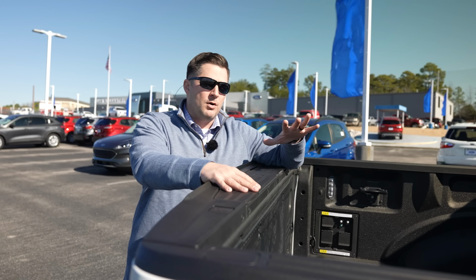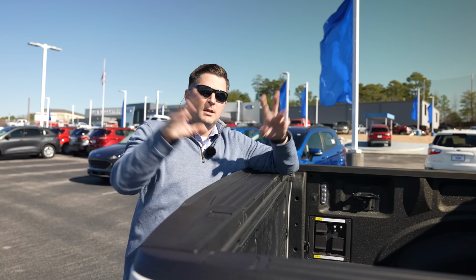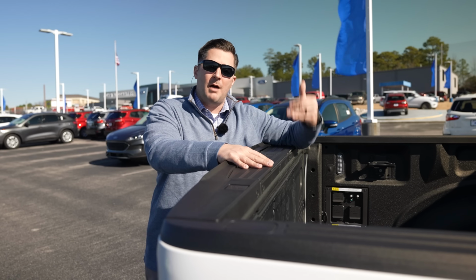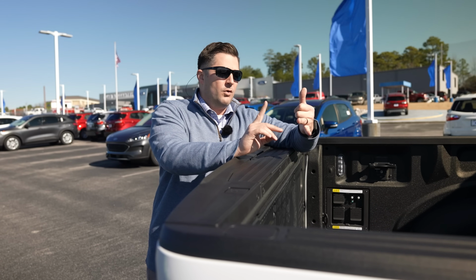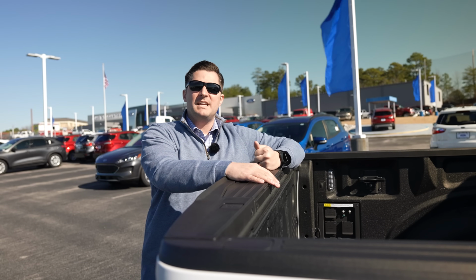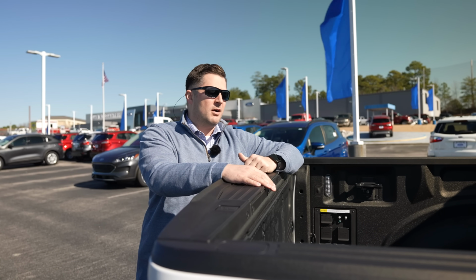But you also can't power your house with a Prius. So, you know, this is the perfect combination of utility, of horsepower and torque. By the way, 570 pound-feet of torque. Shut your face. Shut your face. That's a ton of power.